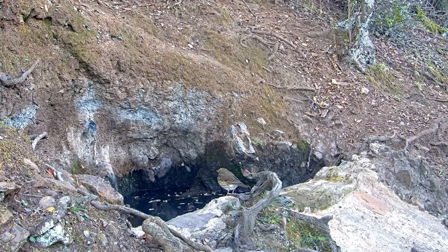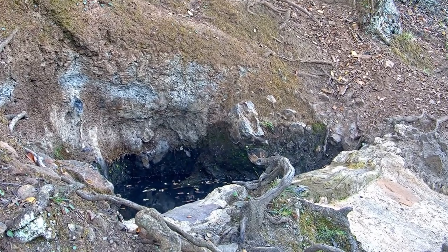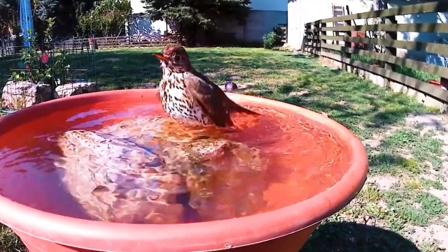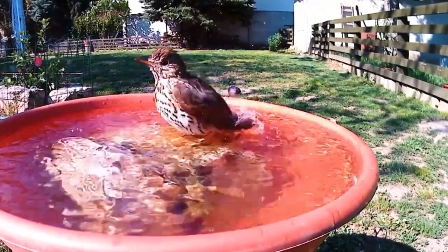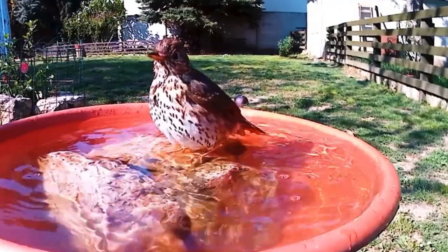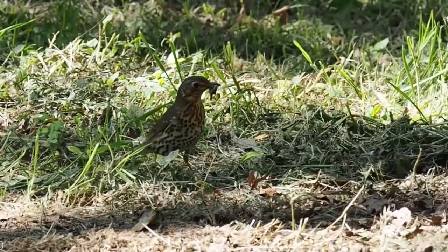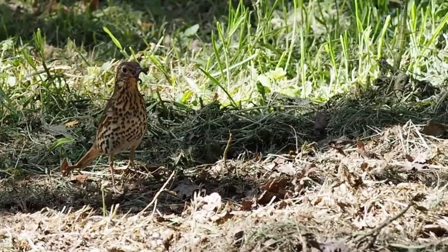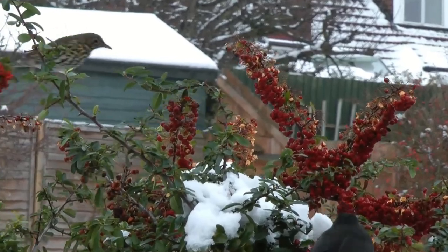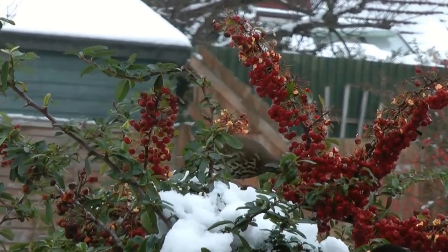Song thrushes are found across the whole of the UK except for in mountainous areas, and also native across almost all of Europe apart from southern Greece and Italy. They were introduced to Australia and New Zealand in the late 1800s, and although they are still found across a lot of New Zealand, their distribution is now very limited in Australia. In some of their northern European range, song thrushes migrate towards the Mediterranean for the winter, but in Western Europe, they are resident all year round.